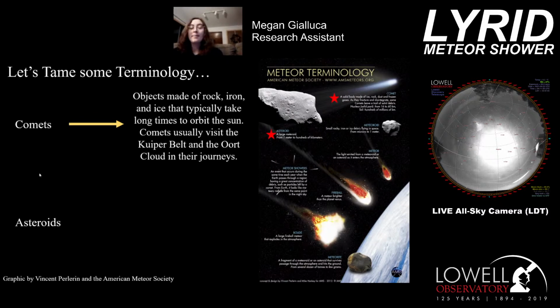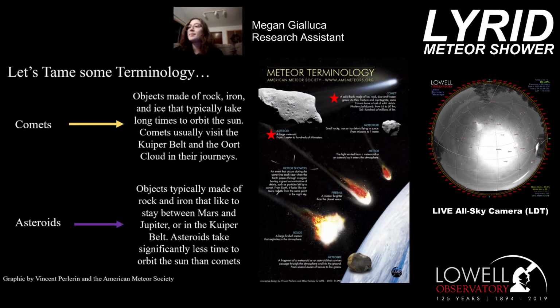Now, asteroids, which are the second very common parent body for meteors, are going to be objects that are typically just made up of rock and iron for the most part. And they like to hang out just between Mars and Jupiter in what we call the main asteroid belt. Or in some cases, they're in the Kuiper belt where Pluto lives.